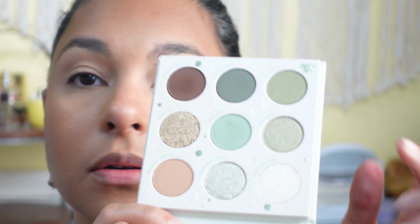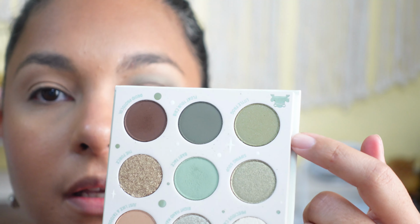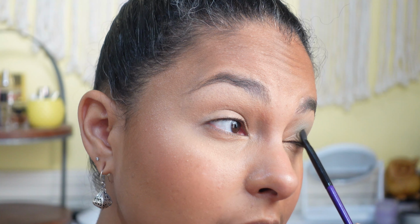And then I'm going to go in with Little Frog, which is this green here. It's kind of a matte, but it has a shimmer in it a little. So these, I feel like sometimes you have to pack it on in order to not lose the glitter. Oh, and this is more of a true khaki olive green.